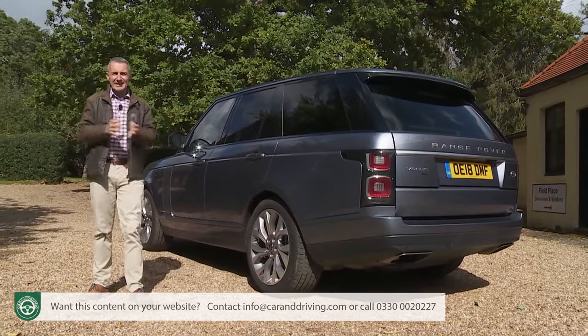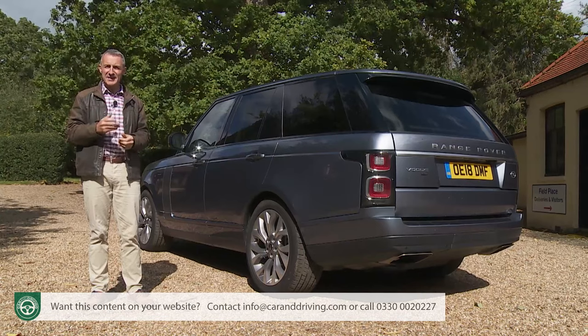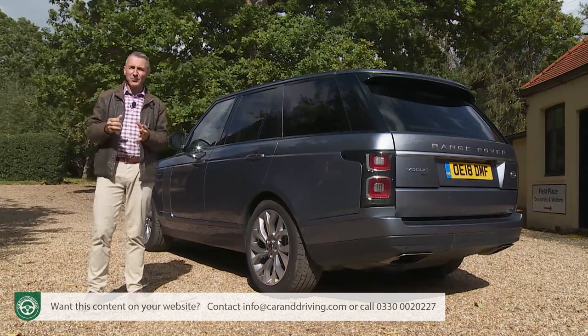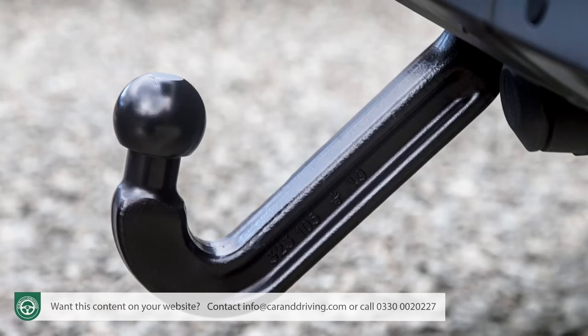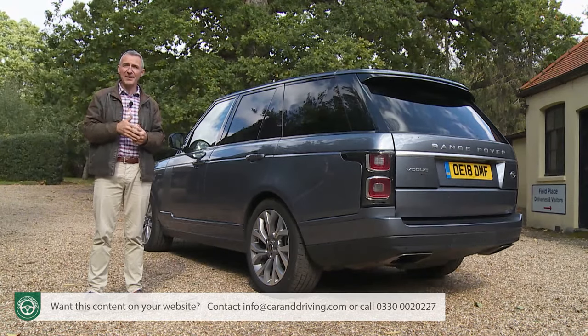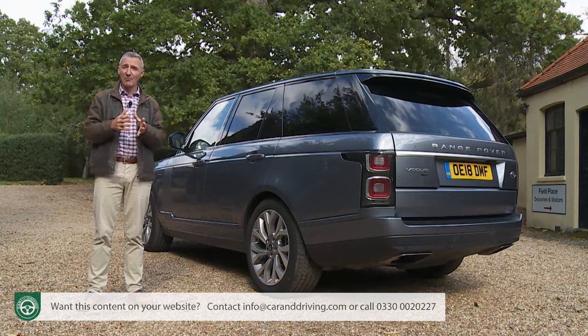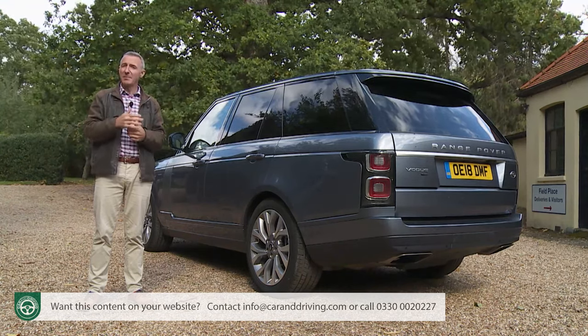On to practicalities. Now, there's more to pay if you want a full-size spare wheel rather than the temporary one. And many owners will want the electrically deployable tow bar to be fitted, in which case your dealer will also want to tell you about the advanced tow assist technology that you can have, which will help when you're hitched up and trying to park a trailer.